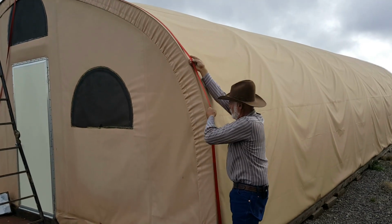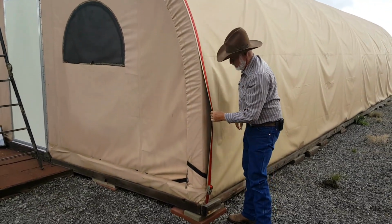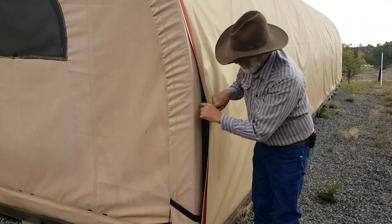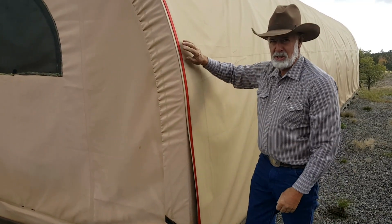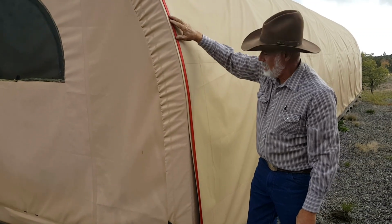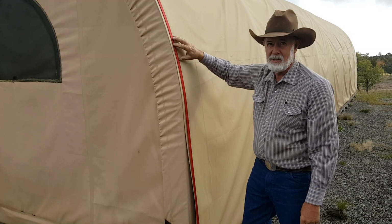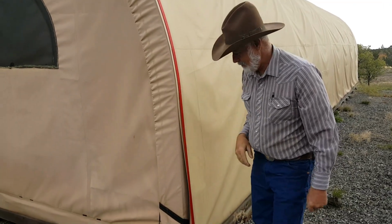I gotta get the strap up here on the edge of the tarp. And this tarp here is an addition to protect this inner liner here. We put this tarp on here as an added protection since it started falling apart. So now we're in the process of strapping it down, which we have to do two or three times a week when the wind's blowing. And it's a lot of work to have to do that.